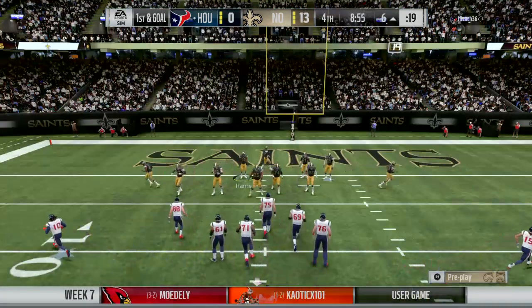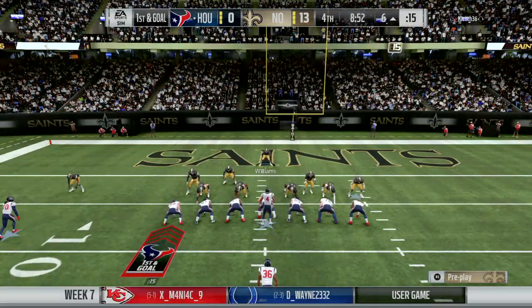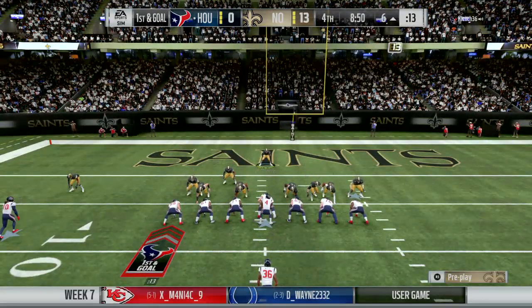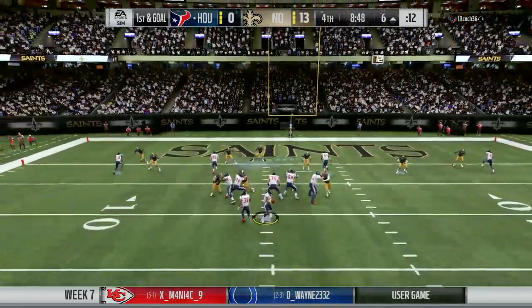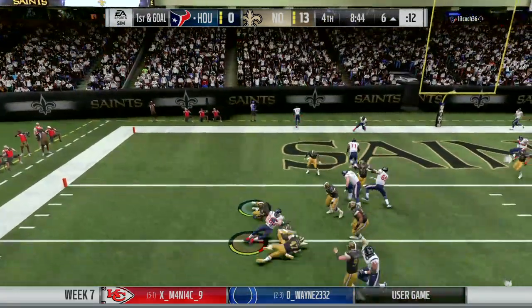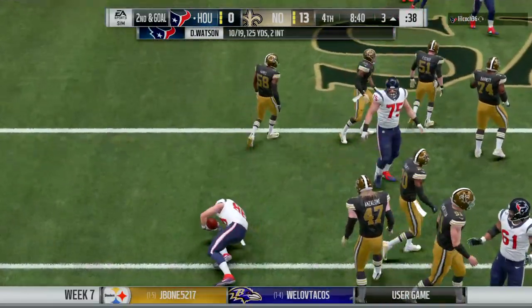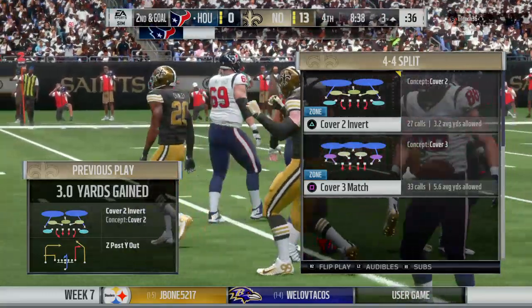First and goal, and they've got to be thinking a chance to get right back into this football game. Here's Watson, and he's got it, and he'll be brought down here at the 3-yard line. Three yards is the gain that time, second and goal.